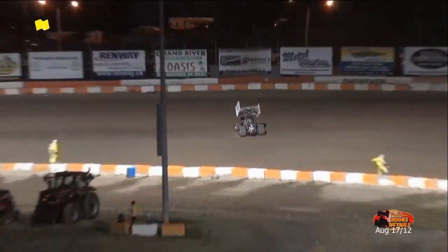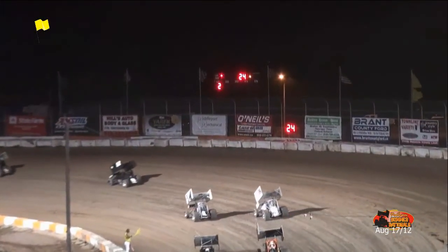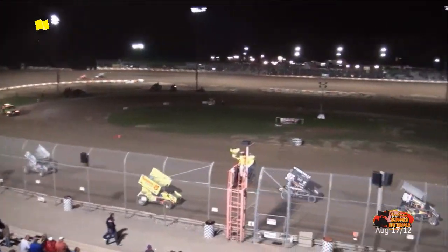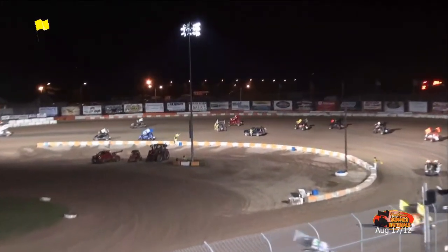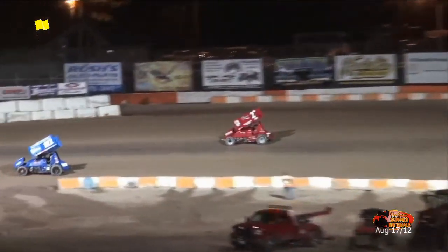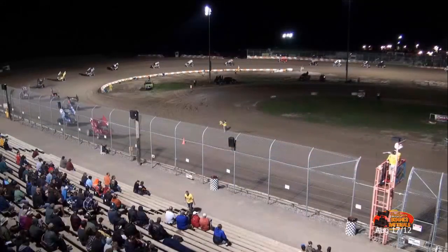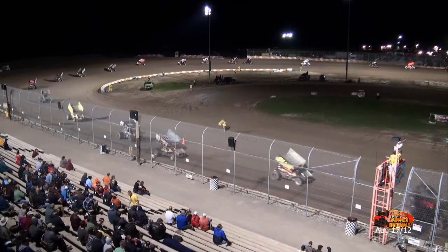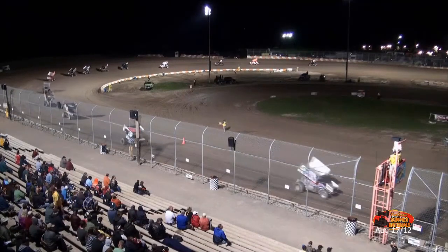1 lap away from the finish. Dustin Daggett had lapped up and lapped the 10th place car of Mitch Brown. But Warren Mahoney with an issue. A little more sweating to do for the 2M. Well, the white flag coming out regardless, and we're going to go green flag racing. Get this show moving along, folks. 1 lap to go.